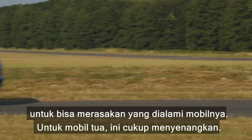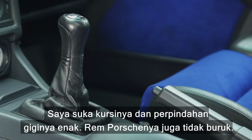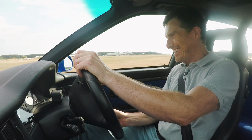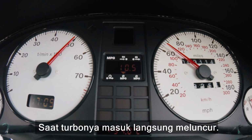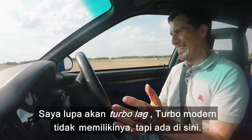For an old car, it feels like a joy to be in, especially the seats. I love the seats, and the gear shift is nice. Those Porsche brakes don't do a bad job. Get on boost and it just takes off. I've forgotten about turbo, like modern turbos don't have it really, but this does.